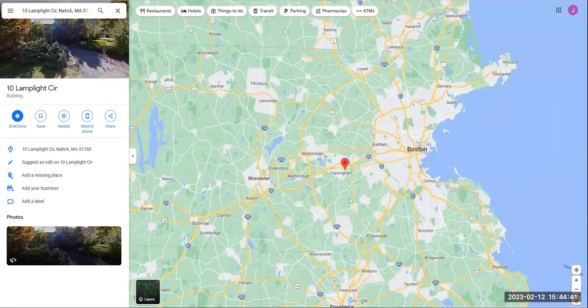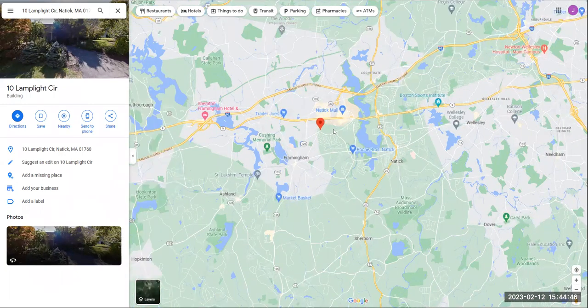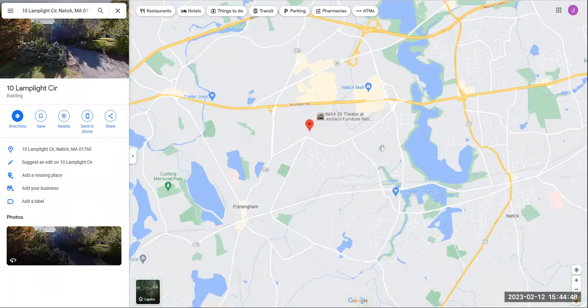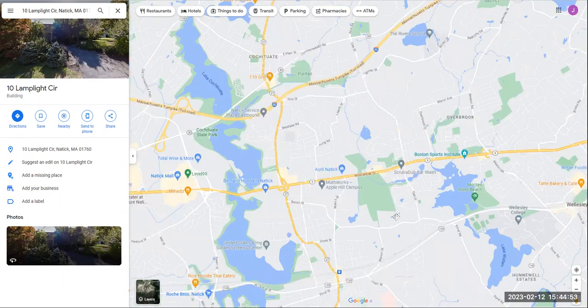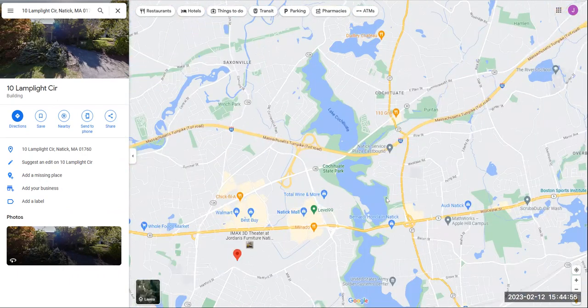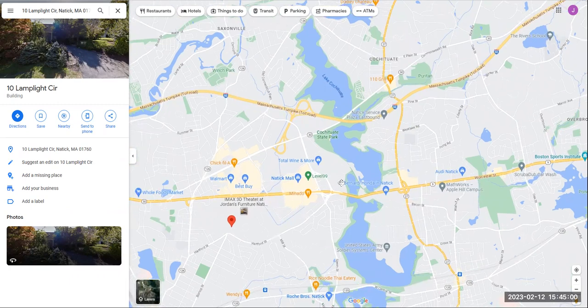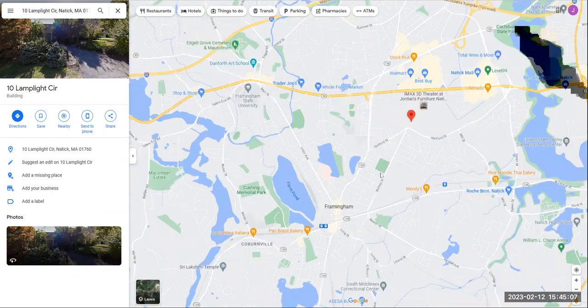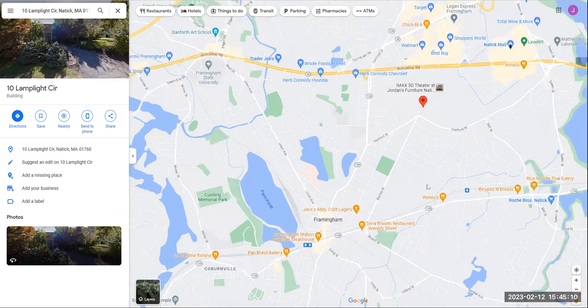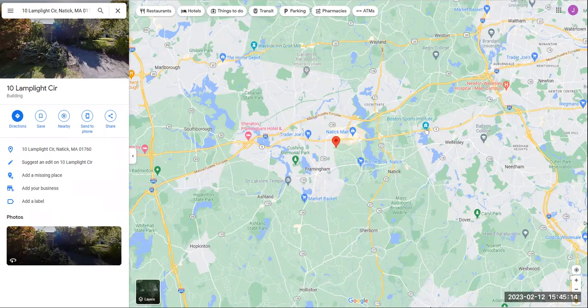All right, not outside of Boston, it's near Wellesley. So, there are a lot of colleges and universities locally, I suppose. Let me zoom in more. Framingham, MathWorks. Massachusetts Turnpike is not far. Very close to a nice mall here. Trader Joe's. Babson College.